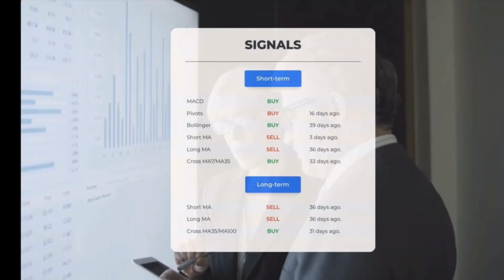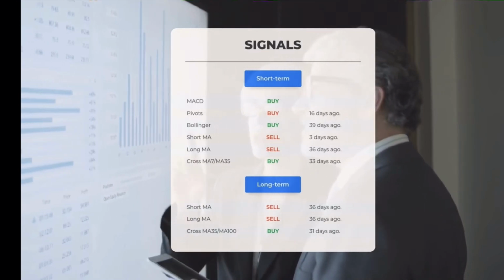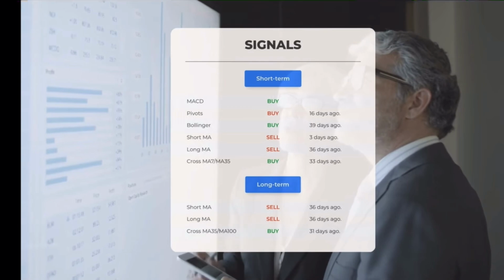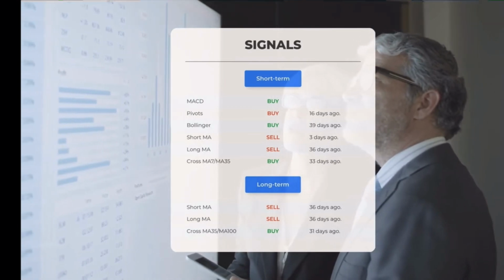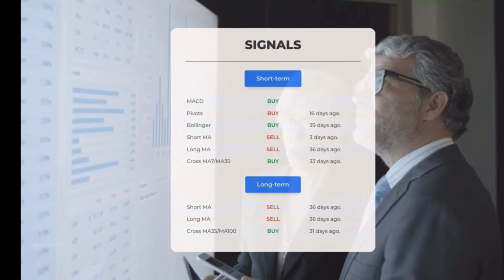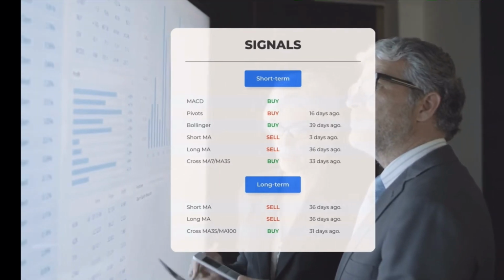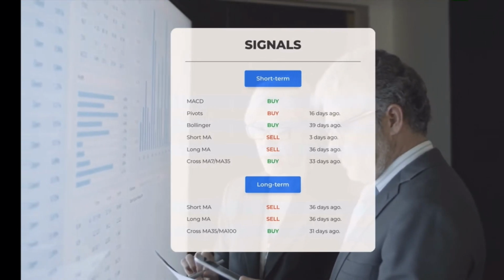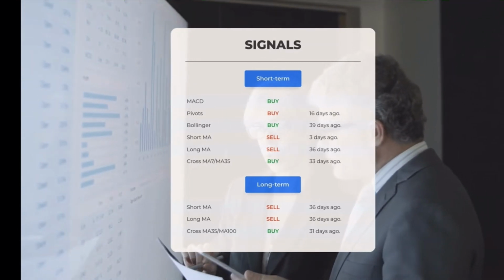Here are some other signals you might find interesting. Moving Average Convergence Divergence, buy signal. Pivots, buy signal from 16 days ago. Bollinger, buy signal from 39 days ago. Short-term moving average, sell signal from 3 days ago. Long-term moving average, sell signal from 36 days ago. The relationship between the short and long moving averages indicates a buy signal from 33 days ago.